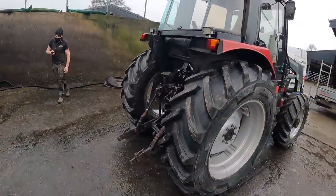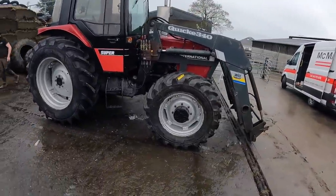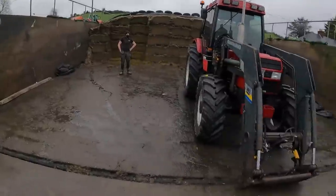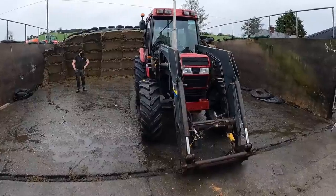That's the difference right there. And I think you'll all agree, it's a huge difference. I hope you can make it out. We're all wearing our masks here. We're keeping our distance. Yeah, I think that's incredible. It makes a huge difference to the stance of the tractor, especially on the front. Just changes the whole appeal of the tractor.